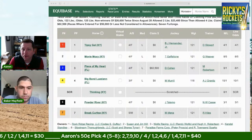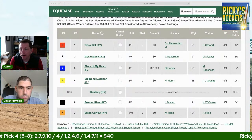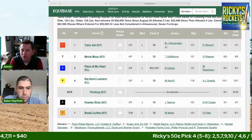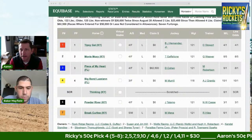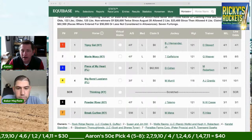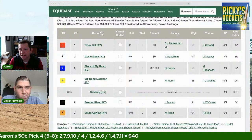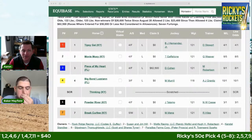And then the 6 Powder River, second off the layoff here. Tough race last time out, I thought. Really tough race at Churchill Downs. Now cuts back to 7 furlongs in a much easier spot, in my opinion. I think this horse is kind of dangerous here as well. So I went 1, 2, 4, and 6. I'm spreading here and just trying to get through. And I agree. Movie Moxie, top choice, looks tough, but boy, is this filly trustworthy?